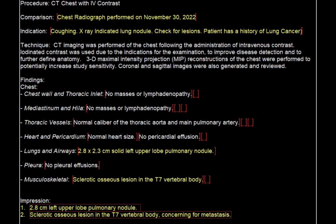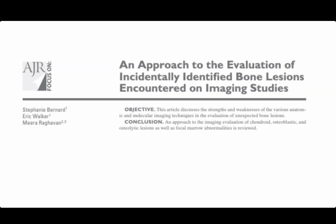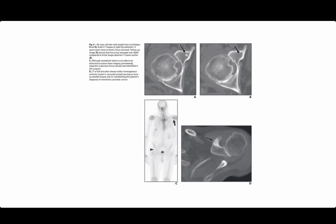After recognizing the key index nodules, which are sent to the report, the radiologist also notes that there are sclerotic bone lesions in the thoracic vertebra. The nodules are recorded, as well as a sclerotic bone lesion, and the radiologist recommends further workup for these sclerotic lesions, which can be seen in a number of metastatic diseases.